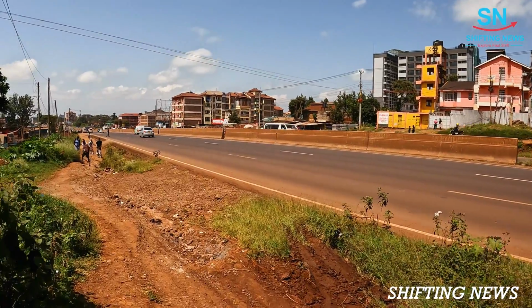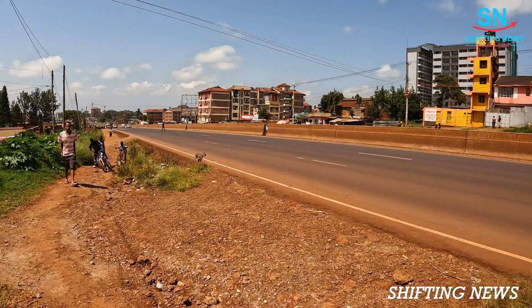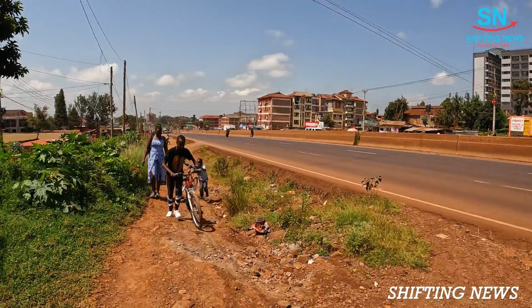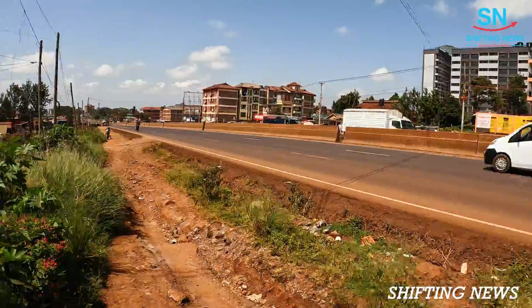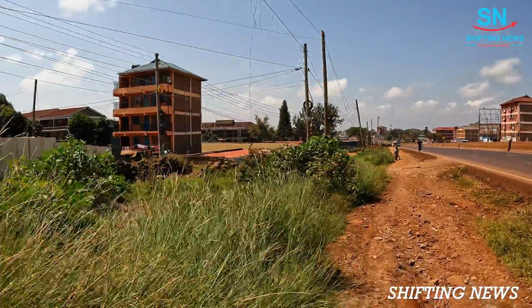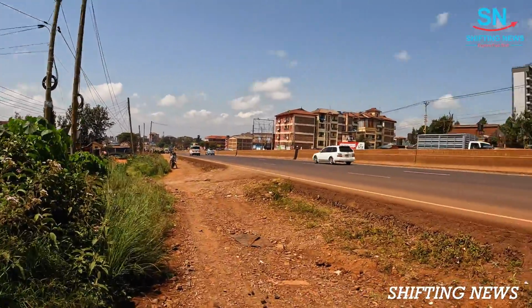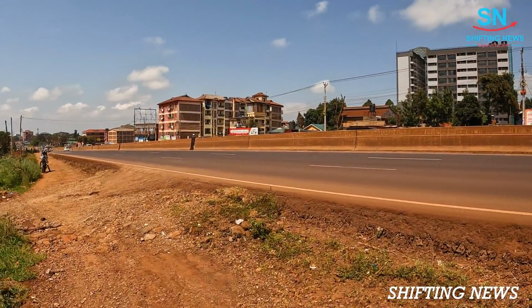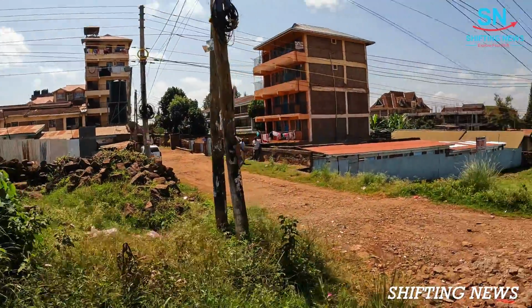So guys, we are still walking along the A104. We have walked from Gitaru, and right now we are almost at Regen. Our intention is just to see the construction that is happening at Regen. That is the tunnel under construction. You can see the amazing apartments. Good places indeed, good houses. Still green.